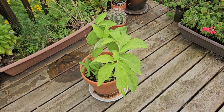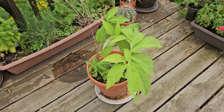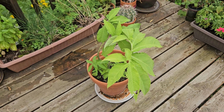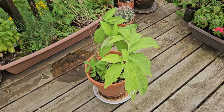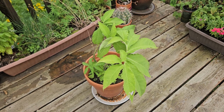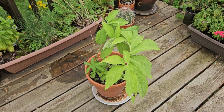I would like to show you today a voodoo plant or a voodoo lily. This is it. The Latin names of it are either Arum cornutum or Sauromatum venosum, depending on which taxonomy we are following, but the plant is the same, except it goes by two alternative names depending on the source.